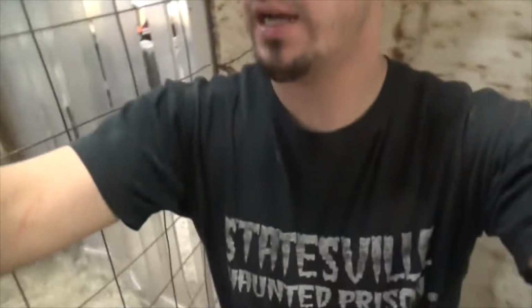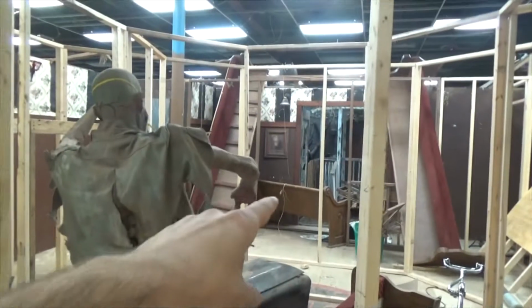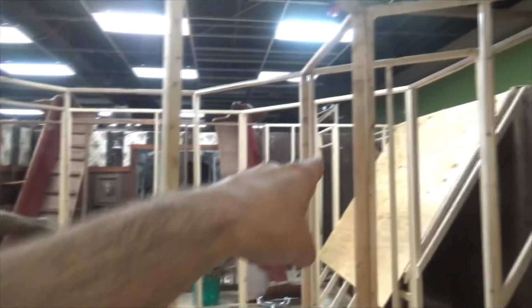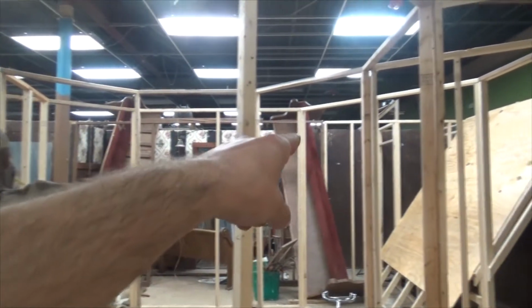I am now working on the clown room. Angel had to leave, so I'm here alone right now. Eric's supposed to be coming up later. I'm working in the clown room. I have placed our pew here and I built a doorway over here. You can kind of see it right there. And now I'm gonna skin this wall.